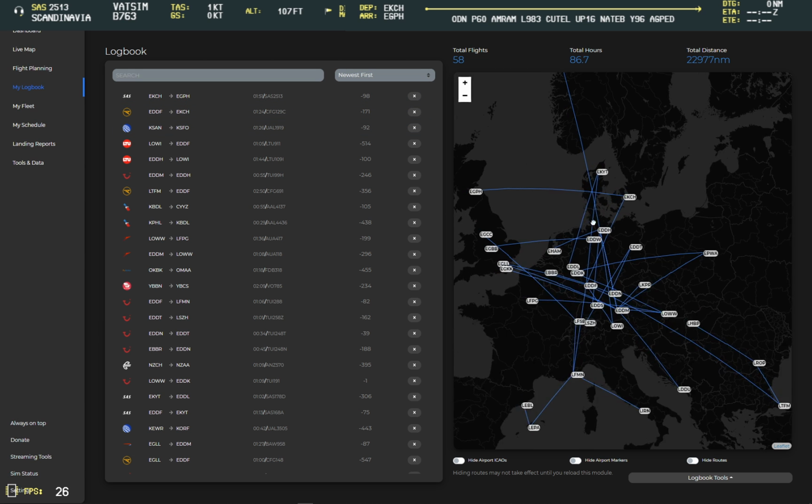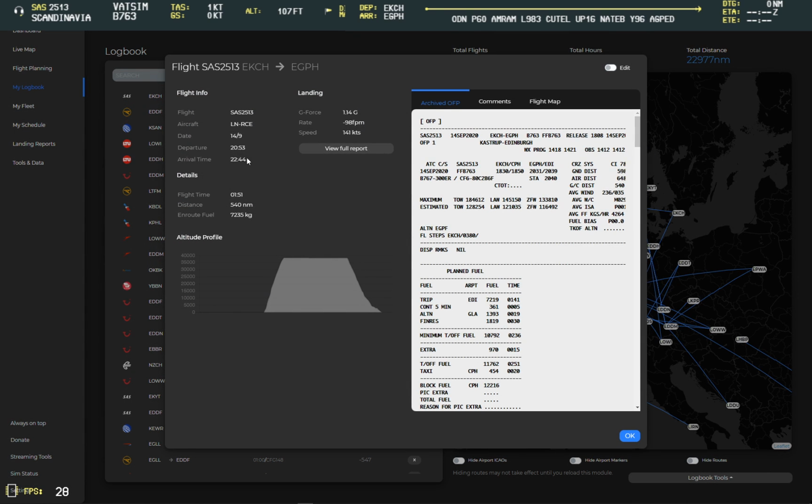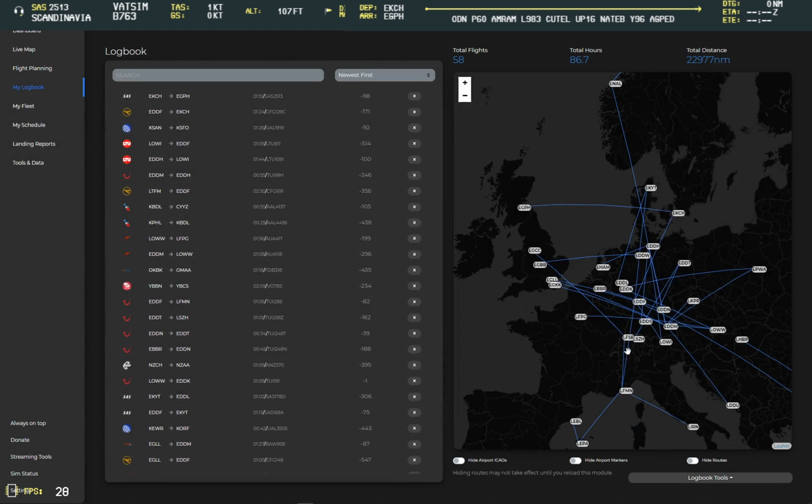Yeah, here my network is growing, yeah? But I didn't want this, I wanted to have this. So, fuel used was 7.2 tons, and we expected to use 7.2 tons. Cool, huh? So, SimBrief is really accurate. Excellent.